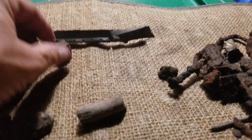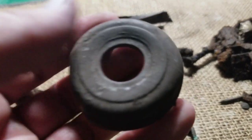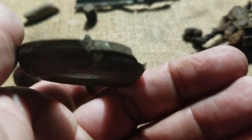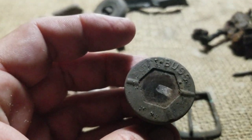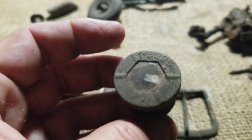Got some good pieces of copper. Got a nice chunk of lead. Got some type of weird escutcheon. Not sure what it's for. Some little spikes on the back there. Shotgun head stamp. Bike reflector. Copper toilet nut. Very cool fuse. Bus fuse. Always love those.